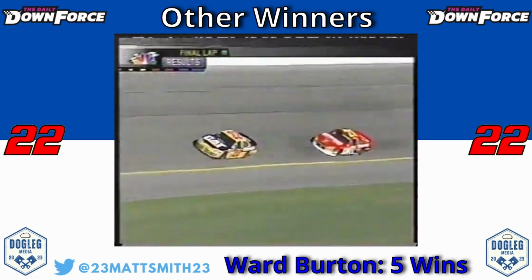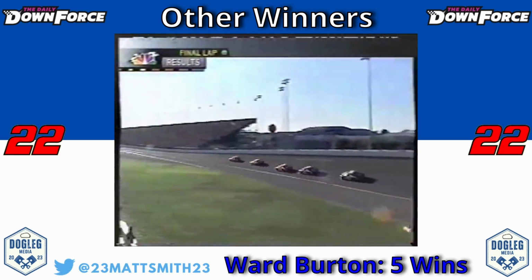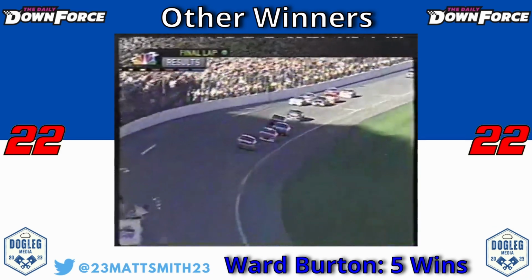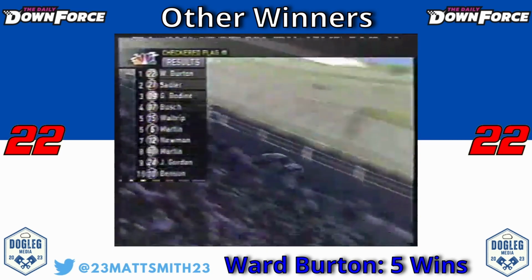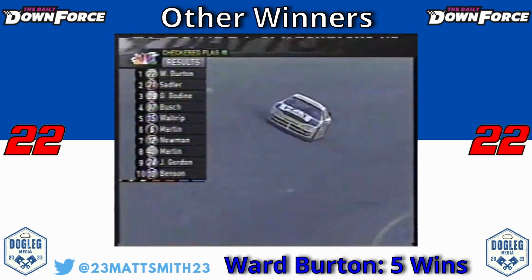Ward Burton also would get wins, with 5 of them in the 22 car. Burton would pilot the number 22 machine from 1995 to 2003 for Bill Davis Racing, where he would claim all 5 of his Cup Series victories in the 22 car. While his brother Jeff would collect more victories, Ward would be the Burton with the Daytona 500 trophy, easily the biggest win of his career. He would also claim another crown jewel at the 2001 Southern 500.